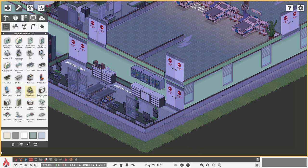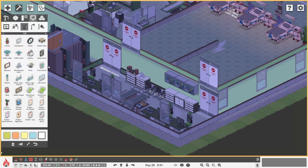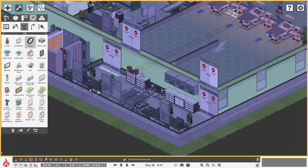So is that room now valid? Yes. Oh no, wheelchair. Hang on a minute. We'll put a white wheelchair in. We'll put that there and that there. Yeah, it's very busy over here. It's a very cramped room, but it'll do just fine. And then we want to get... Oh, hang on. We are lacking a couple of very important things. A clock and a clock.